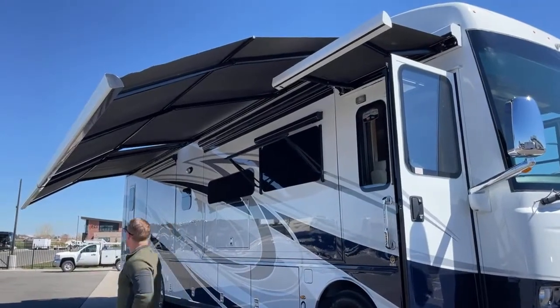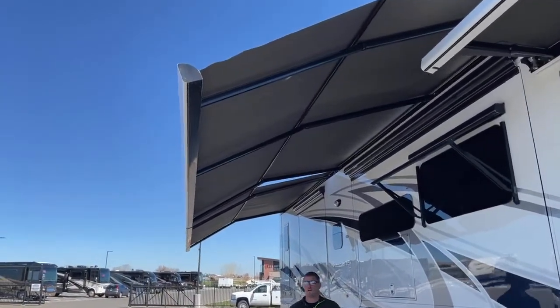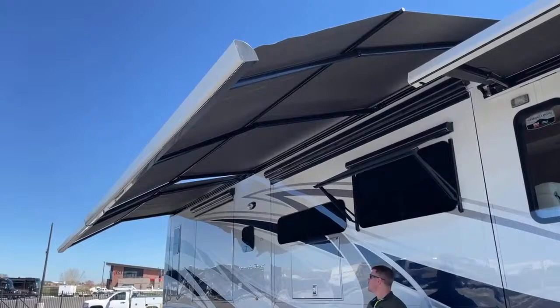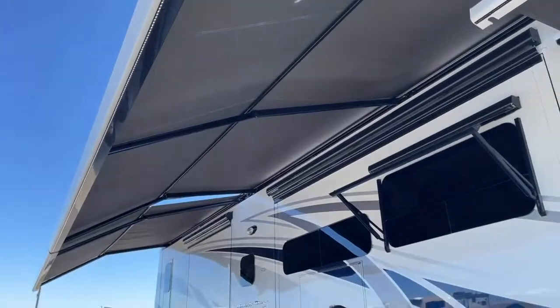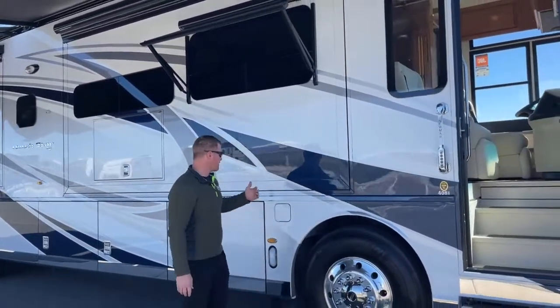So now we have fully extended our two Girard roof awnings. In each one of these awnings there is a nice LED light strip, and I'm controlling all of this from the remote right here. We'll walk around the exterior of this coach first, then we'll go inside.